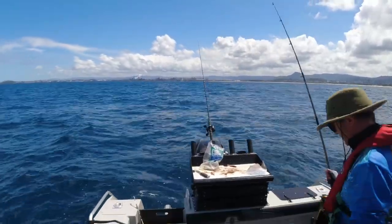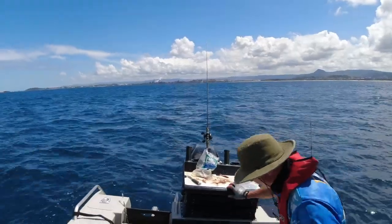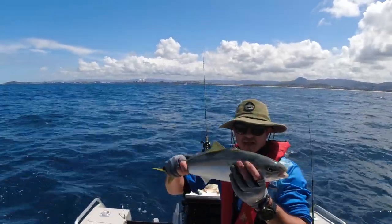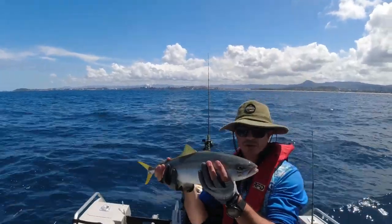Two kingies. How cool's that? All right, one spat the hooks. Spat the hook on the bigger rod. Let's have a look at him. There you go. There's kingfish number one. Must have had a school of them come through.